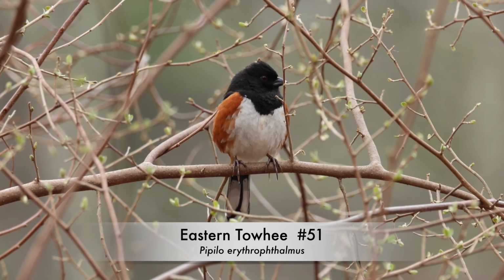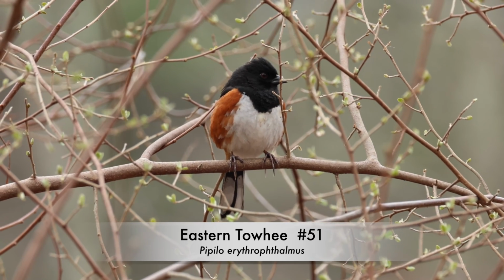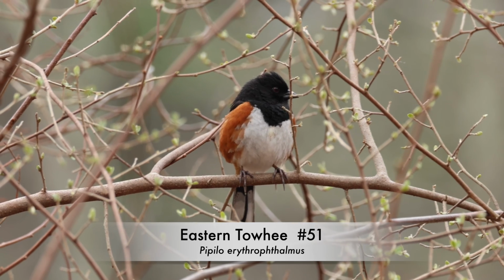Eastern towhees are fairly common here at Horn Pond, but they can be difficult to photograph, so I was really quite happy to catch this one out on an open perch and get this nice footage of it.